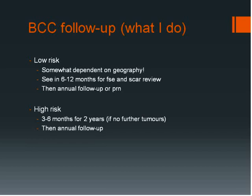For the high-risk ones, based a little bit on the patient and the lesion, I'll see them every 3 to 6 months for 2 years, and then if all is doing well after 2 years, annually after that.